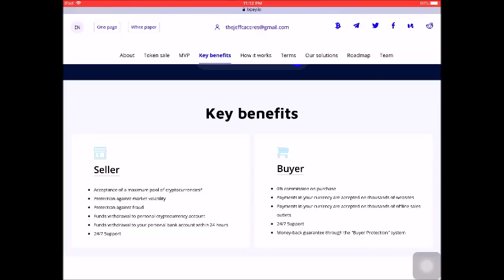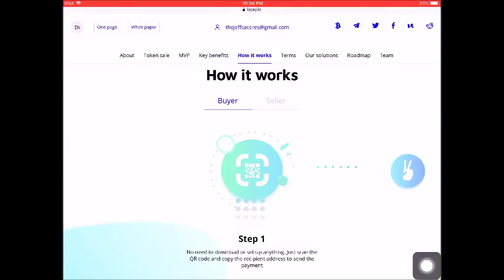And just like the seller, you will experience 24/7 customer support. And one of the best features is that the buyers will experience money back guarantee through the buyer protection system. So this is actually cool, guys. So these are the key benefits that you need to know, whether you're a seller or a buyer, in using BPay.io.